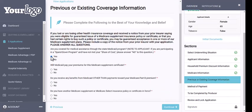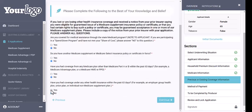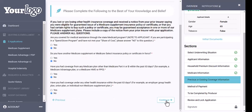If you answer yes to a particular question, additional fields would populate for you. If they had another Medicare Supplement or Medicare Select insurance policy in force and you answer yes, you will then be prompted to enter in that Medicare Supplement policy information. If you answer yes to the previous health insurance question, you would also be prompted to enter in that information. Once you are done with that section, you can hit continue.